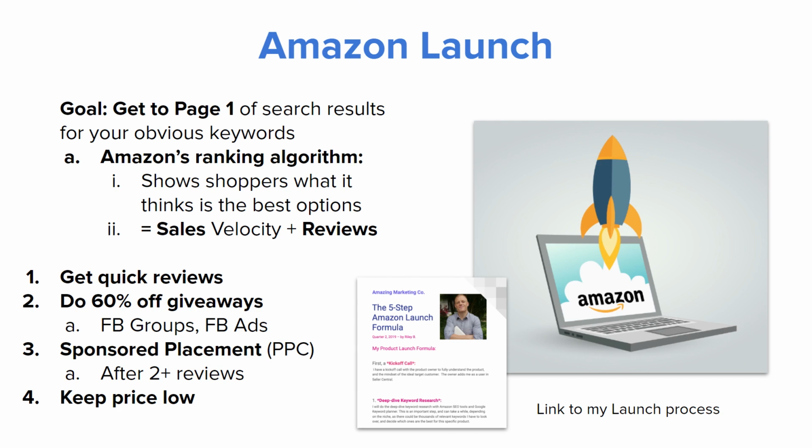Amazon launch. So obviously this is an overview, there are many details in between, but once your product is scanned on Amazon, how do I get to the goal, which is get on page 1 for these keywords?